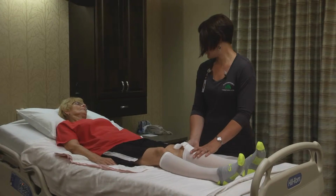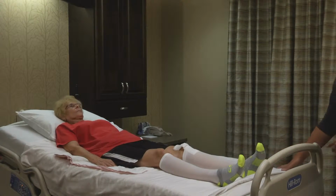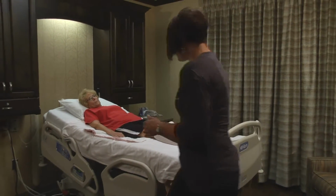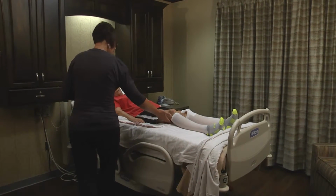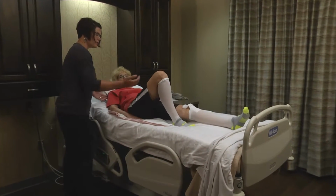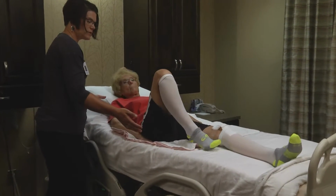So we'll help you get to the edge of the bed. For getting to the edge of the bed, what I'll have you do is start to scoot your body to the side. So bend up your good knee and scoot your hips over, and then bring your surgical leg over a little bit if you can. Yep. Can you scoot one more time?